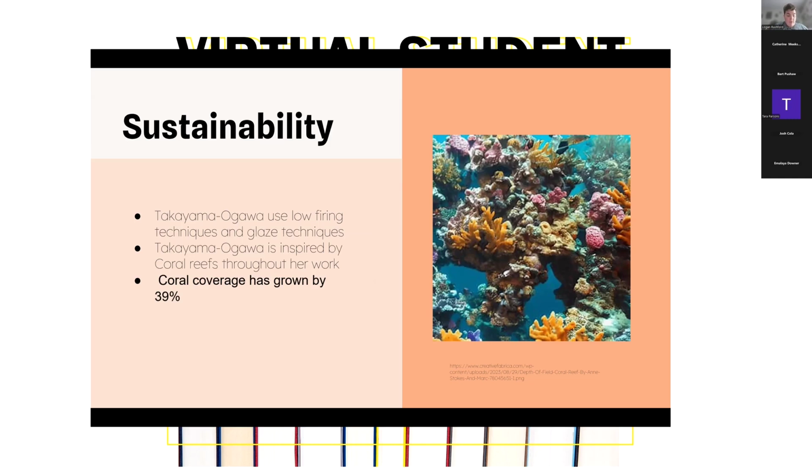According to the Australian government's long-term monitoring program of the coral reefs from 2023 to 2024, the Great Barrier Reef saw its 5th largest coral bleaching event since 2016, but the reef has actually grown in coral coverage by 39%. This is due to conservation efforts and awareness made through both campaigns and artwork.